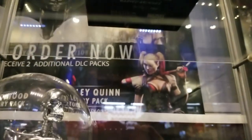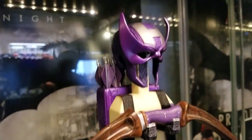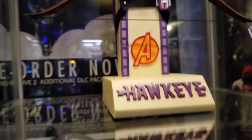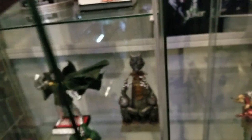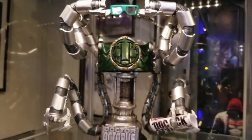Let's see how many we can see underneath there. How many is that one? 750. Those are so cool. And these are heavy. These are solid. These are old school Sideshow pieces, so they're solid. All the Sideshow pieces are heavy as beep. You know what I'm saying? This one's dope. This one's cool.